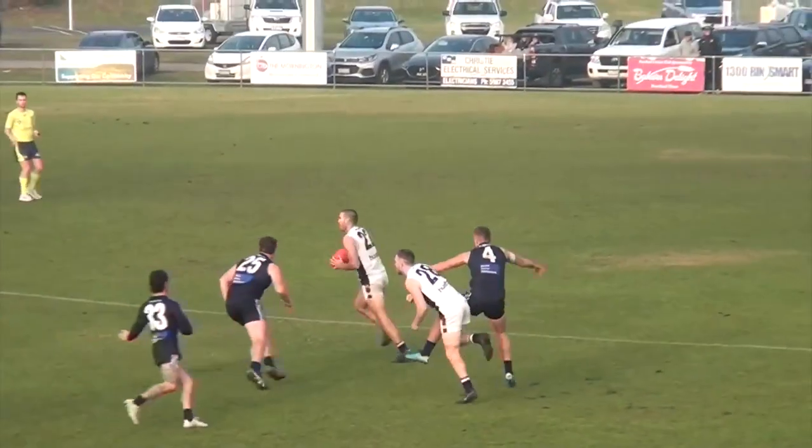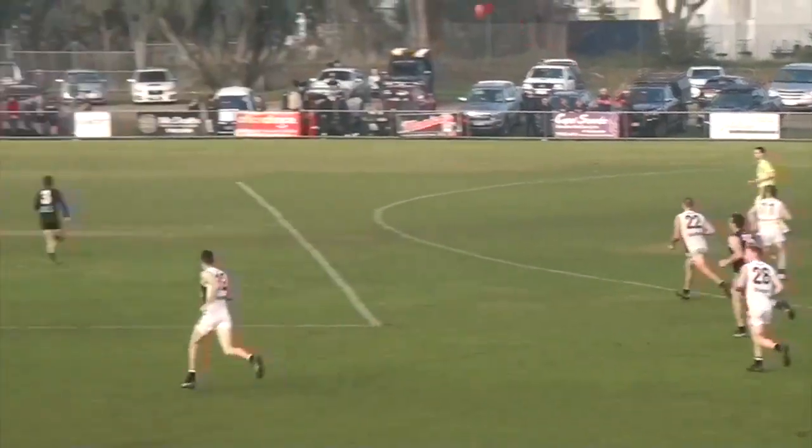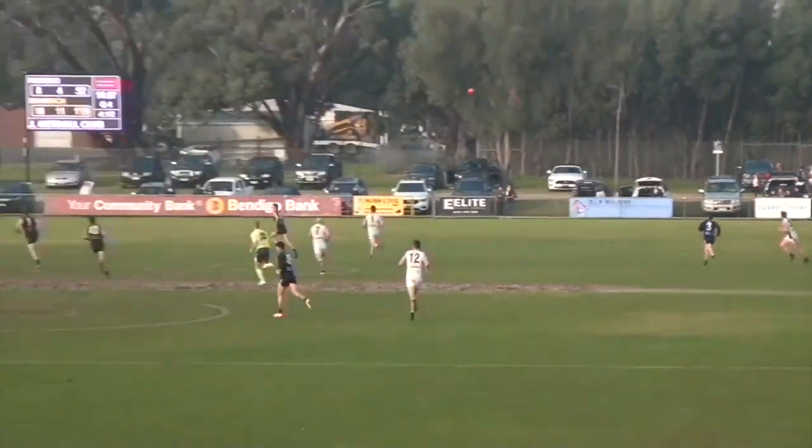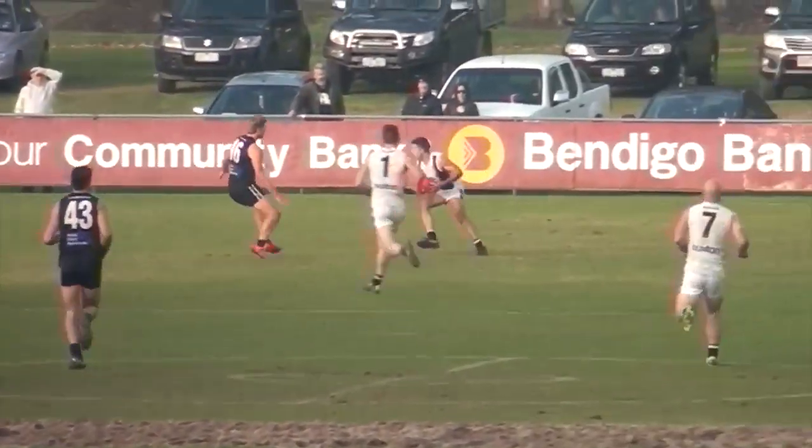Baker couldn't take the mark at the drop. Cleaned up by Casey again. Got the hand pass to Douglas. That defence magnificent. Switches to the other side now to Hogan. Hogan kicks his team towards half forward.